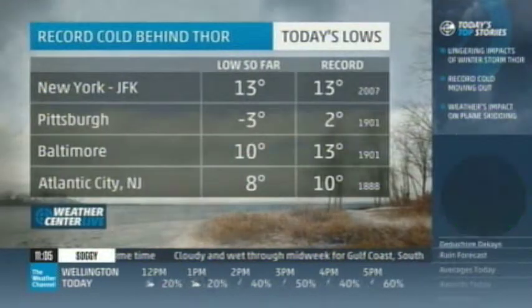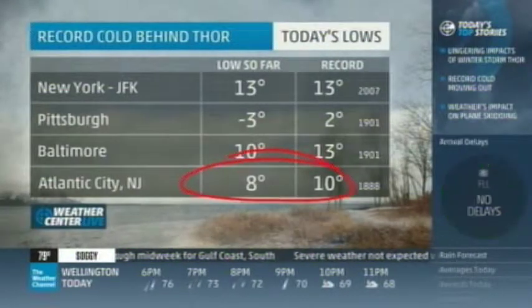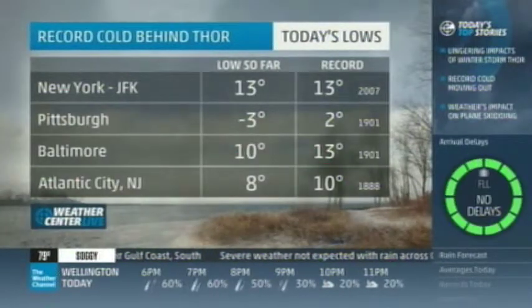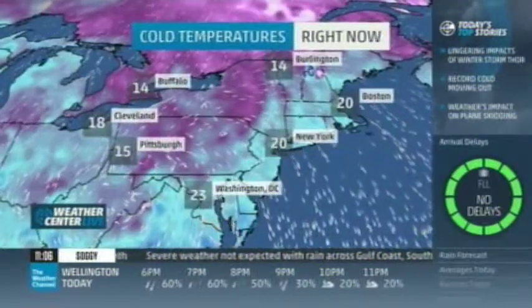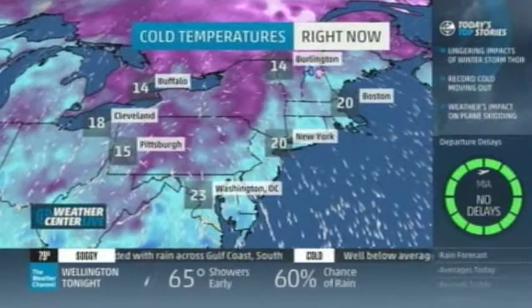Across the Northeast, we shattered some record low temperatures. You see Kennedy got down to 13, tying a record, but Atlantic City, very, very cool. Look at that, 8 degrees, and that broke your old long-standing record of 10 back from the 1800s. So right now we're warming things up slowly but surely. 20 in New York, 20 in Boston, and Keith, we do get warmer, back to average at least for next week. Yeah, going in the right direction at least.